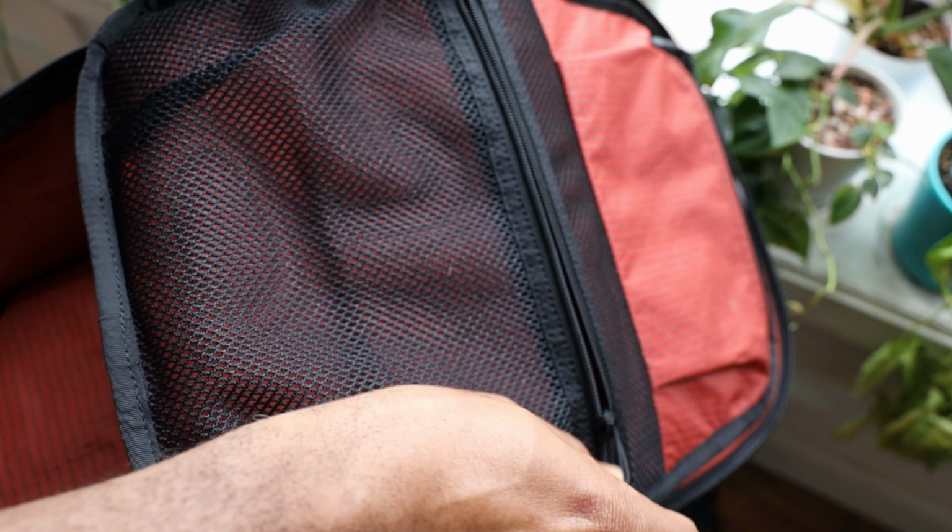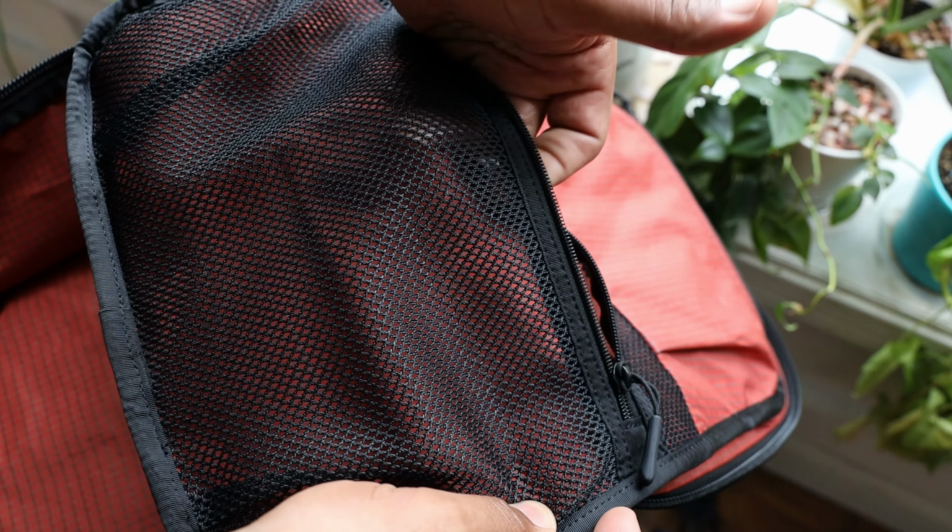The mesh inside is absolutely excellent. The opaque pocket up top is a good size, so you can put larger items right here on the top. You got a D-ring, which is awesome. And they have, I always mess the name up, I'm gonna say the Alpha 19er pouches.